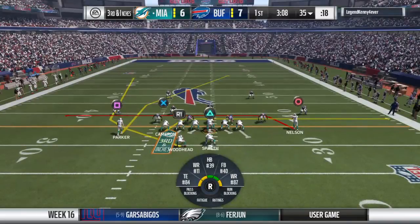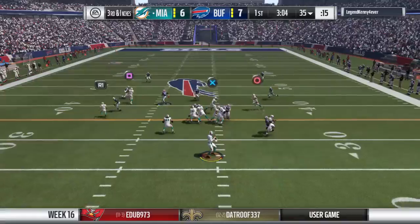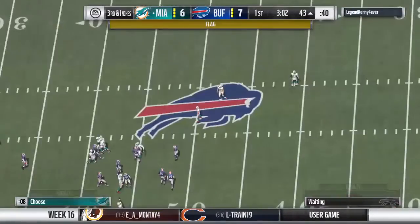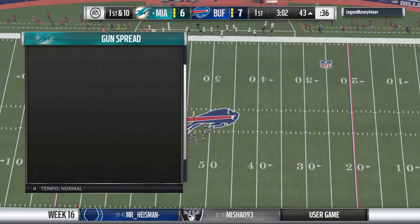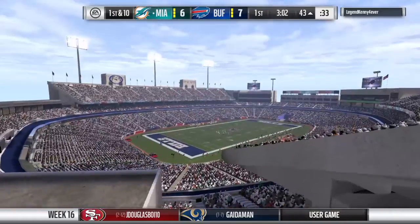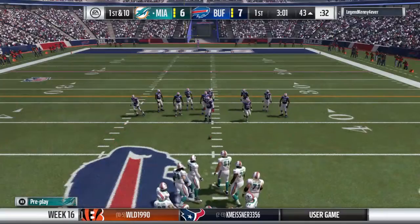Extra DB on the field for the Bills here on third down. Yeah, maybe thinking pass. Tannehill now to throw. And he's got him. It's the tight end Cameron. And he's got the first down yardage before he's brought down at the 42. So the offense has it first and 10.